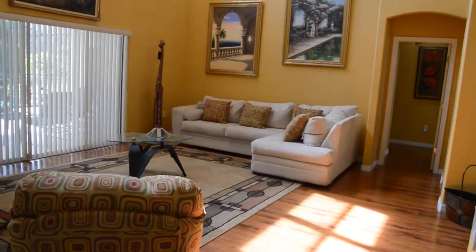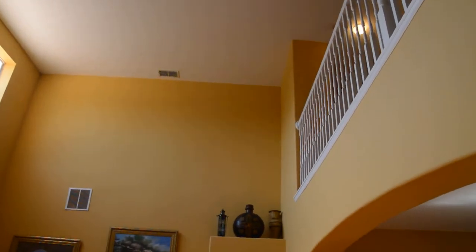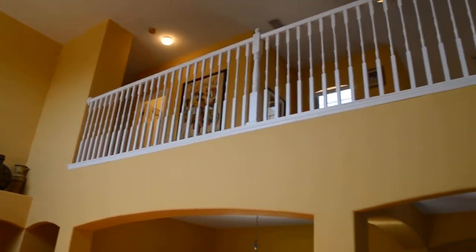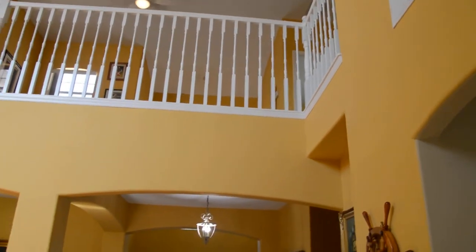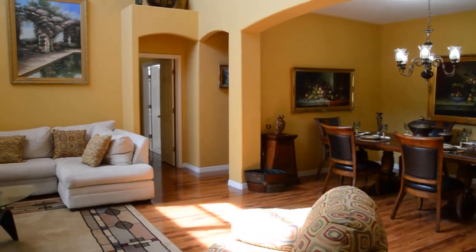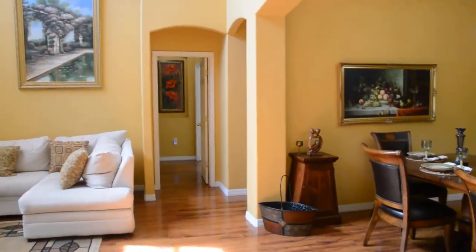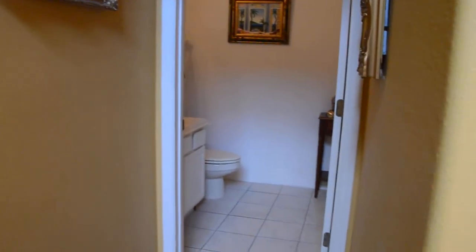This is a formal living room. A wide open space up to view the second floor. There's 2 bedrooms and 1 bath up there. Let's go through here and take a look at the master bedroom. There's half a bath right here.